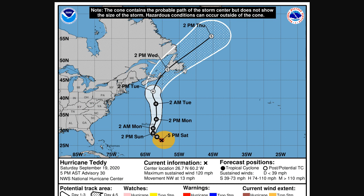Hurricane Teddy, still a powerful major hurricane, 120 miles an hour. We do have a tropical storm warning in effect for Bermuda. By Monday, it should make a turn to the north and then just miss Bermuda to the east. But you can see that tropical storm conditions can clip them, and then it could be a hurricane or an extratropical system up here near Nova Scotia, Newfoundland, the Canadian Maritimes by Wednesday. So you guys want to watch Hurricane Teddy very, very carefully.